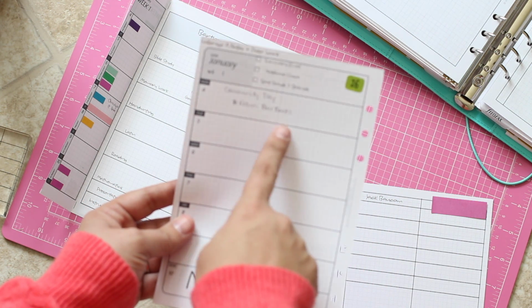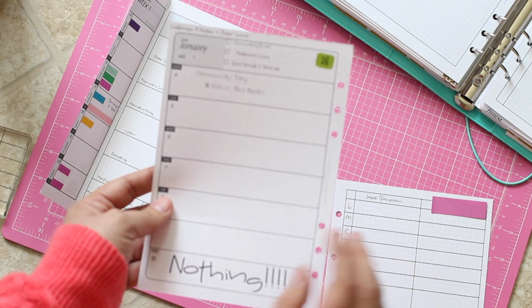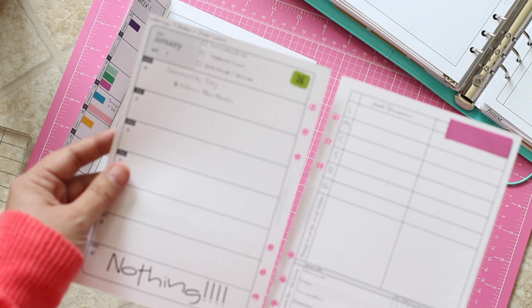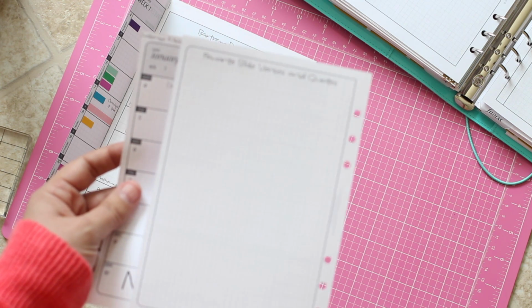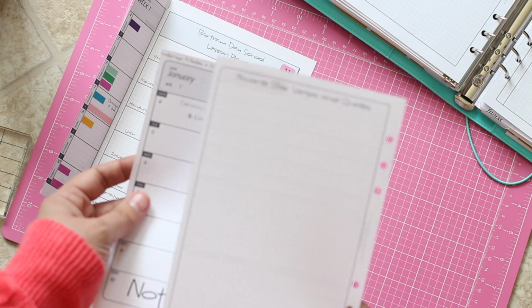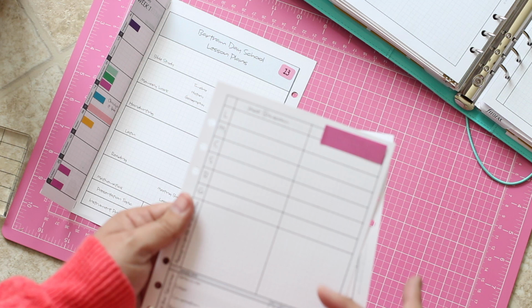And then I handwrote this in: we have our community day starting tomorrow, and then I need to return blue books. Then the way it comes is like this, and then you would flip it and it would be the next week. But I just created it in such a way that there's a blank sheet here, and this is where I keep my Bible verse and quotes. And then this was a checklist sheet that I created.